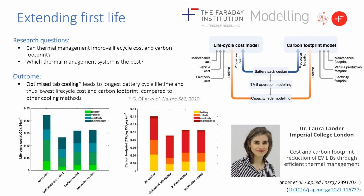This work was done in conjunction with other researchers in our group who have developed optimized tab cooling, and this has led to a new metric called the cell cooling coefficient to encourage better pack design for thermal management. We found that while simple tab cooling by itself did not improve life cycle cost and carbon footprint, the optimized tab cooling, by more effectively controlling the operating temperature of the cells, greatly extended their usable life, and this in turn improved both life cycle cost and carbon footprint.